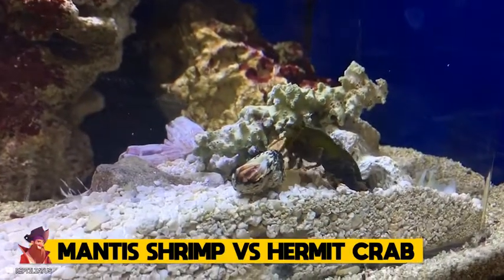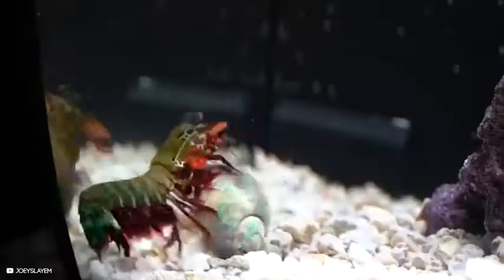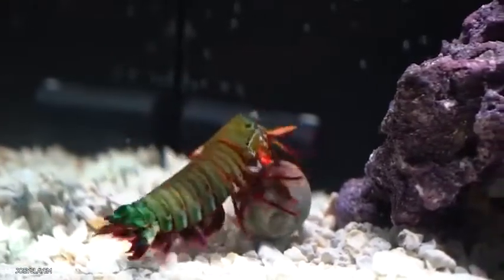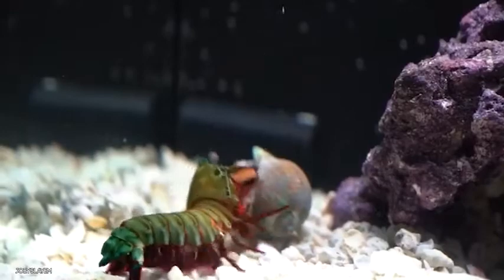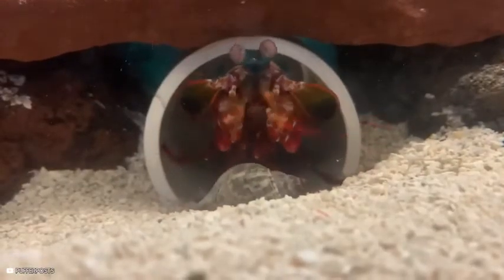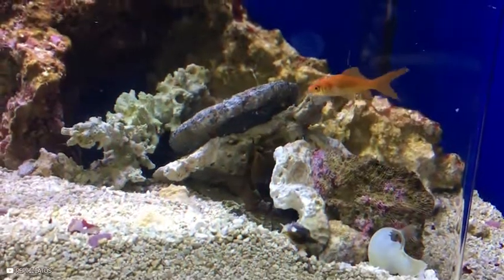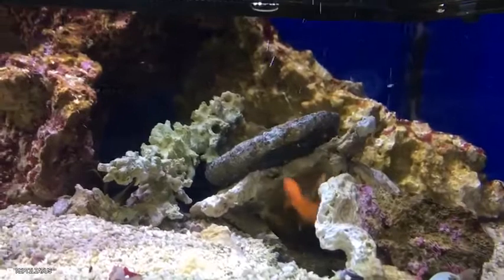Number 15. Mantis shrimp versus hermit crab. Mantis shrimp are scavengers who eat a variety of hard-shelled invertebrates, including fish. They're notorious for using their front appendages to kill and dismember their prey with a lightning-fast punching motion. A mantis shrimp crushes and eats its meal and attacks and eats a goldfish.